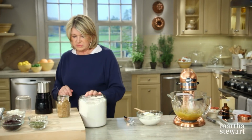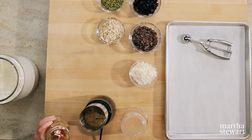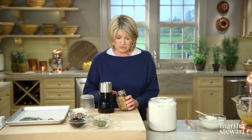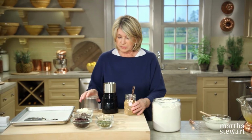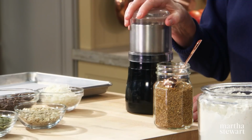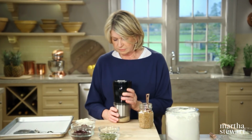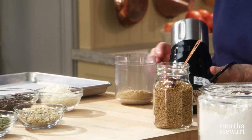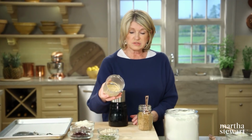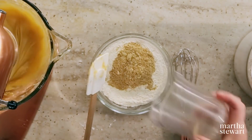And we have some flaxseed, 3 tablespoons of flaxseed, which if you put in whole will be kind of hard and chewy. So it's great to grind it up a little bit in a spice grinder. Grinding brings out the flavor. And if you don't grind them, the flax seeds just go right through you. They're not absorbed at all into your digestive system. See how nice and powdery it is? This goes into our dry ingredients.